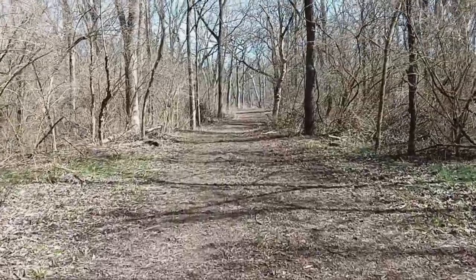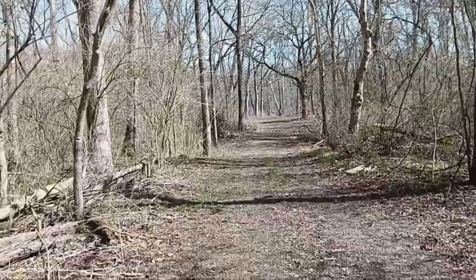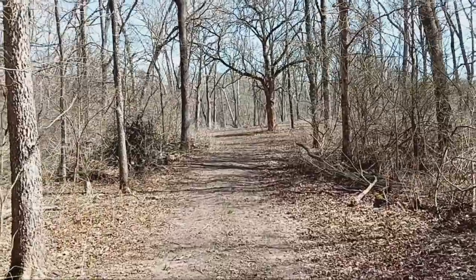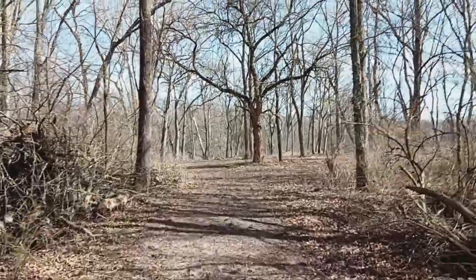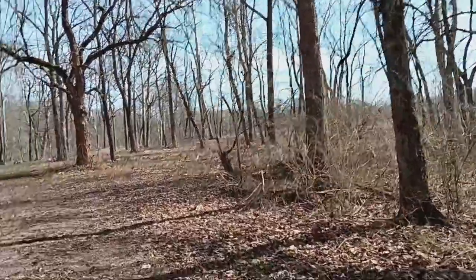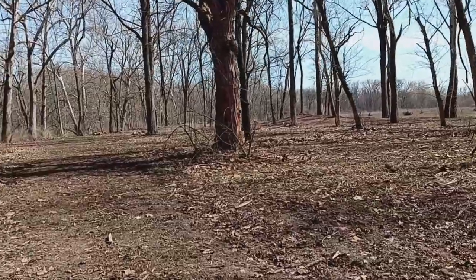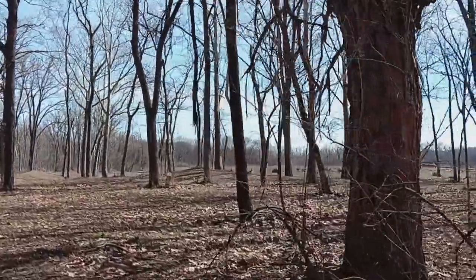It's got to hit the creek eventually. I mean, at some point it has to hit the creek. And it looks like the creek's just right up here. So this looks like the destination here, maybe. But it looks like it goes off to the right up here, along the creek. Clearing over here. Okay, this is interesting. I wonder what they're doing here.